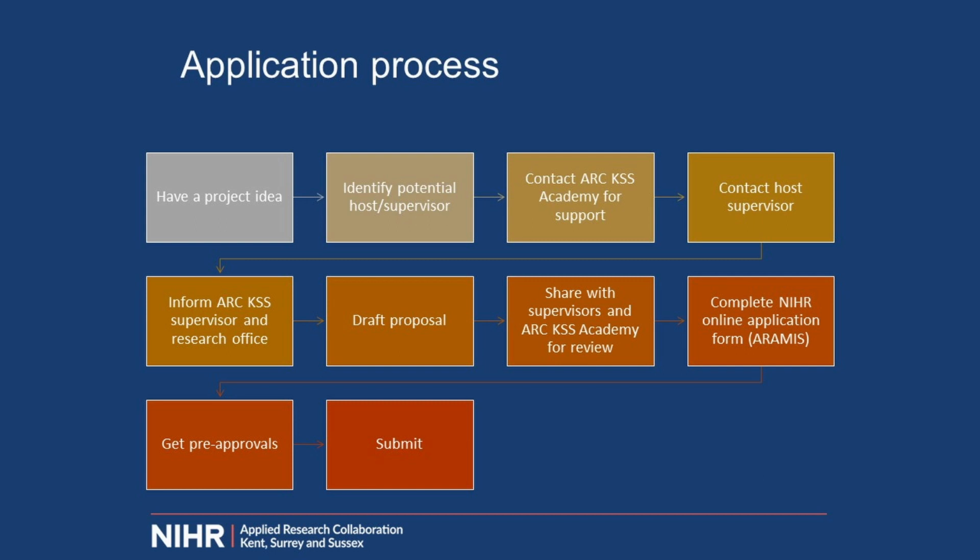And then luckily for me, I already found a potential supervisor at the time whose skills and experience complement mine. Then, as Mel talked about, I can't overemphasize this enough. It's very important to contact the ARC KSS Academy for support as early as possible, because I would not have been able to apply without their support. Not just their support in terms of speaking to me to help me fine-tune my ideas and think about the critical areas, but actually support in linking me to that host supervisor, because the supervisor needs to sign off on the application before you can submit it, and getting the supervisor on board, initiating contact, sharing your proposal with them, having them review.